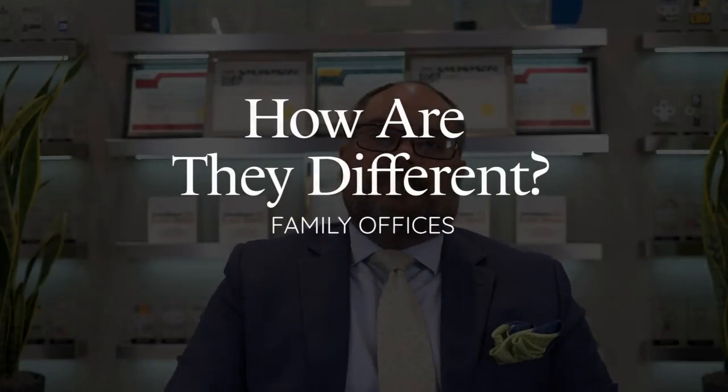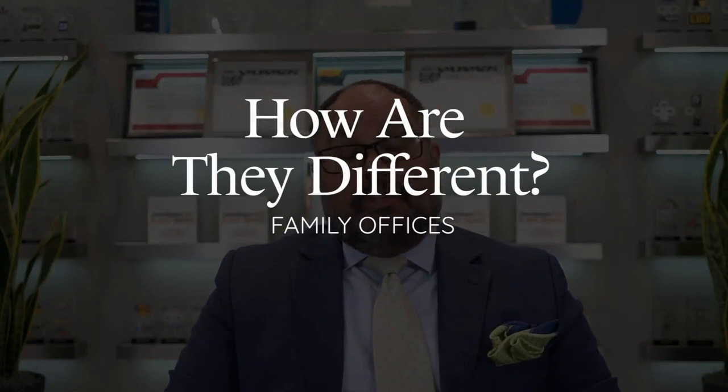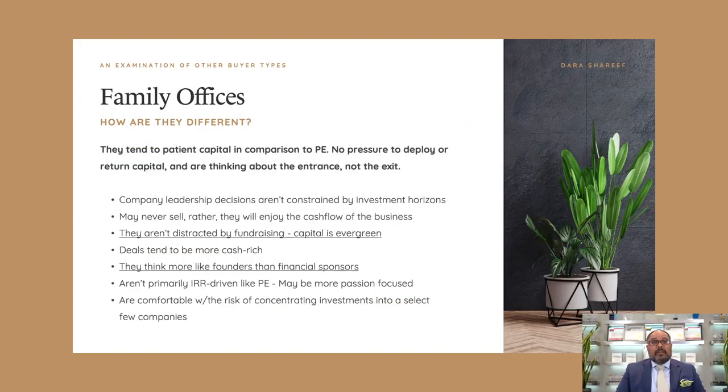Okay, so how are they different? Well, if you talk to any of them, the first thing they will say is that they are patient capital, patient as compared to private equity. And that's true, they are. They don't have the kind of time horizons that you'll see in private equity, and for good reasons. There's no constraint on time horizon at all. There's no pressure to return capital in 5 years, 3 years, 10 years. There's no pressure to return capital at any point. They aren't thinking about the exit before they invest.